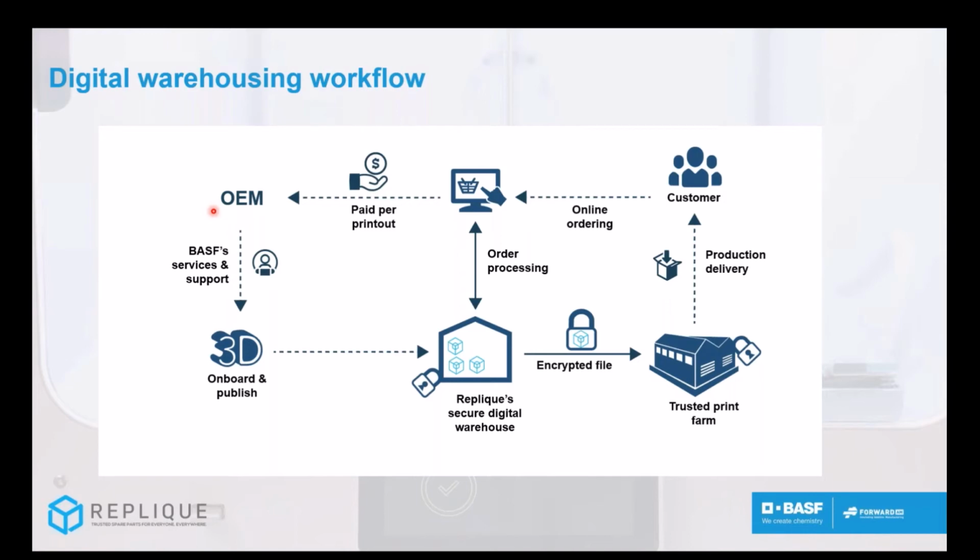Now, it is quite possible that you are at different stages of your 3D printing adoption, and you might need support to convert some of your already existing designs or re-optimize those designs, or maybe fine-tune those designs for an optimum outcome in 3D printing. And that's where the BSF services and support come into the picture. Once you take the support of these services, your design is actually made available for 3D printing for a given material using a given 3D printing technology.